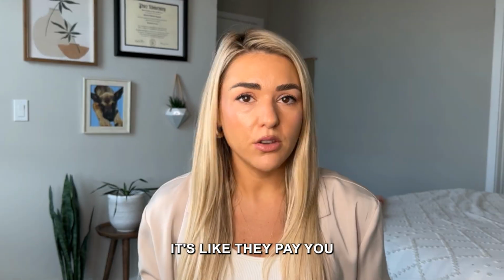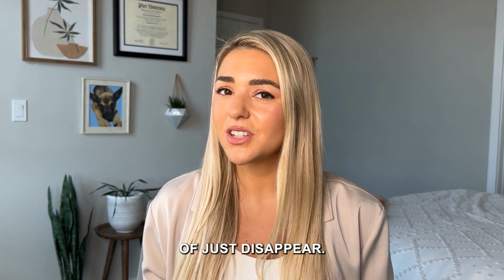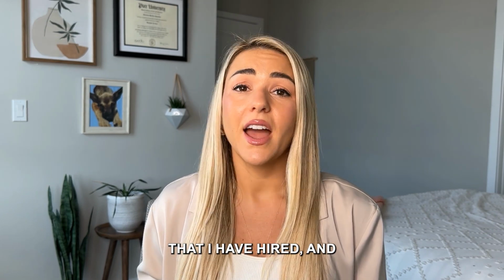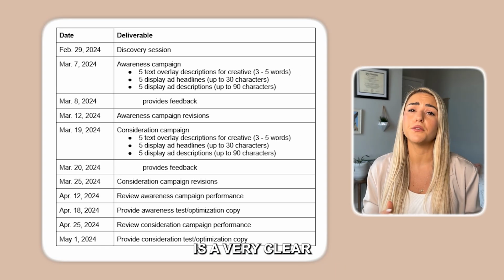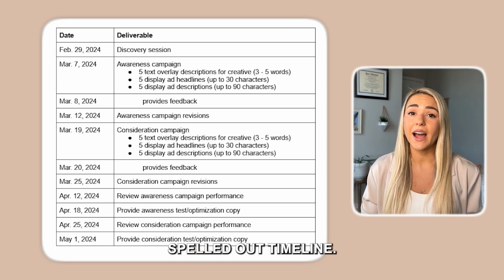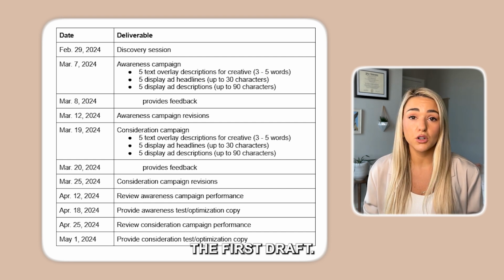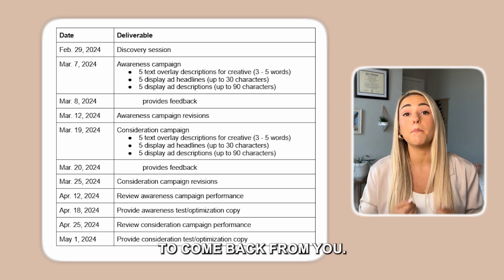It's like they pay you a 50% deposit or whatever your upfront charge is, and then you kind of just disappear. I've had that when I've worked with other service providers that I have hired, and I can just say from experience, something that really helps put everybody at ease is a very clear, spelled out timeline. Here is when we will have the kickoff call. Here is when you can expect the first draft. 2 to 3 days is the turnaround time of when I expect revisions to come back from you.